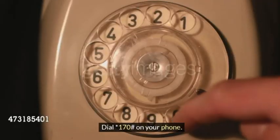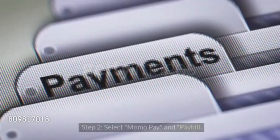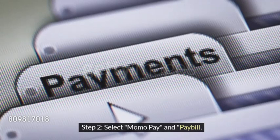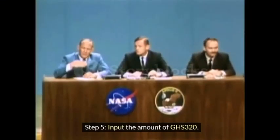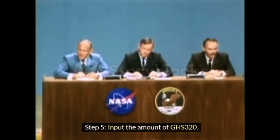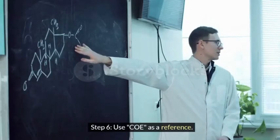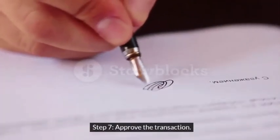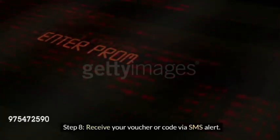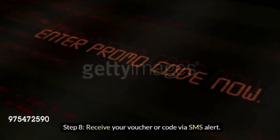Dial *170# on your phone. Step 2. Select Momo Pay and Pay Bill. Step 3. Choose General Payment. Step 4. Enter MAWU as the payment code. Step 5. Input the amount of 320 Ghanaian cedis. Step 6. Use COE as a reference. Step 7. Approve the transaction. Step 8. Receive your voucher or code via SMS alert.